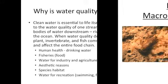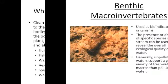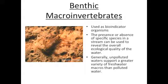So macroinvertebrates are commonly used as a bioindicator. I didn't come up with this one on my own. The presence or absence of specific ones can be used to give you an overall view of the health of that stream. Generally, unpolluted, very healthy streams will have greater diversity and will contain macros that can't handle pollution. Whereas in those polluted streams, you're going to see the ones that can handle it, so they're very abundant there.